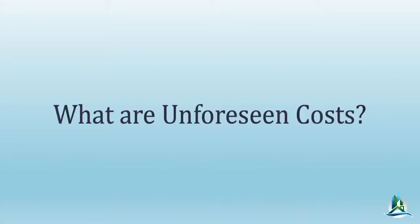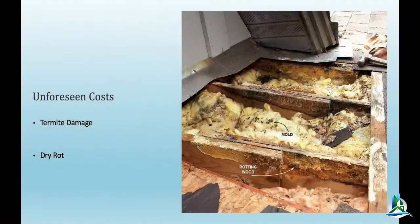All right, so unforeseen costs. Everybody's always interested in learning more about this. Everybody wants to know, hey, how much should I keep as a contingency budget? For remodels, particularly bathroom remodels, you see this more often. Water gets under the shower pan, and you've got a little bit of mold, a little bit of dry rot, a little bit of fungus growing. All of that is kind of bad news, and it's hidden behind the walls.